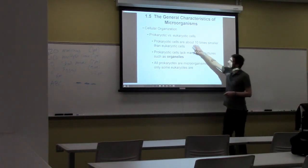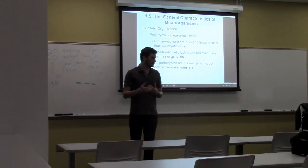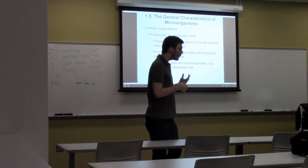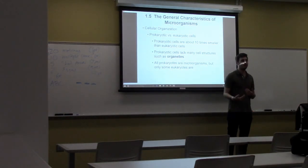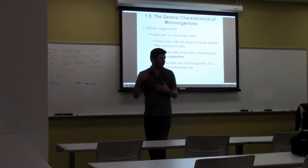Slide 22, this is a great summary of the differences between prokaryotes and eukaryotes. We've talked about this not only in this chapter, but in chapter 4 and chapter 5. So I can guarantee you there will be a question on the exam about the differences between prokaryotes and eukaryotes. Can anyone give me an example of a difference between a prokaryote and a eukaryote?